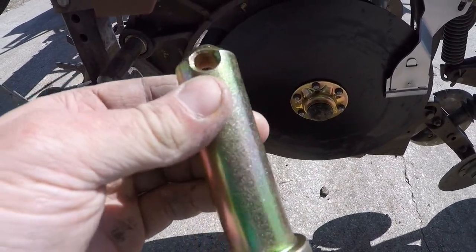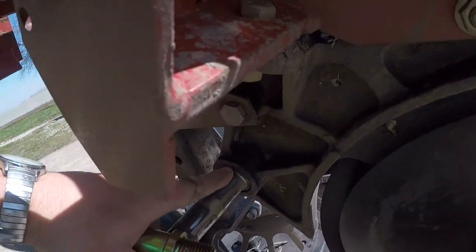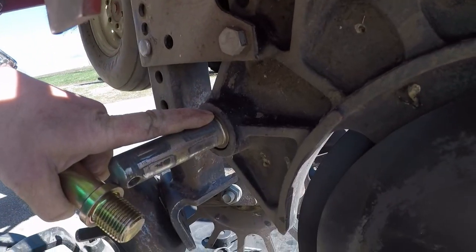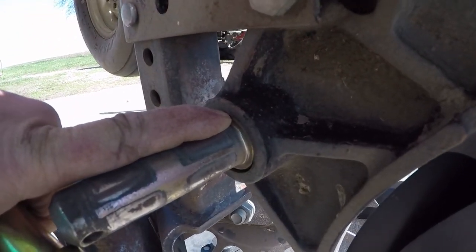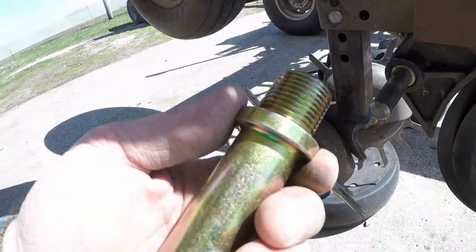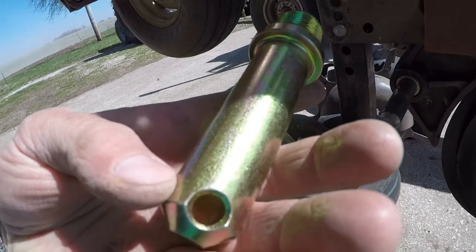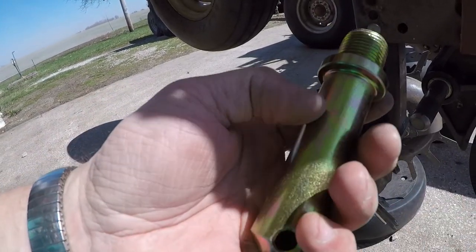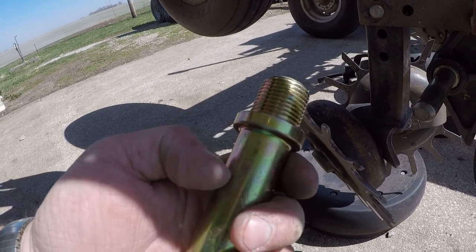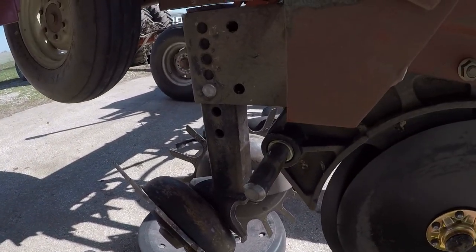Not really a place to put a wrench on there. It's round, and that also gets recessed back inside the row unit. I don't know if that's actually showing up. There we go. So that larger area gets recessed back in, so you can't even grab it with a pipe wrench or something. You maybe could use a pipe wrench on the very end, but you wouldn't want to use a pipe wrench in that middle area where the arm pivots, because you'd booger up the surface. So how do you get those out?